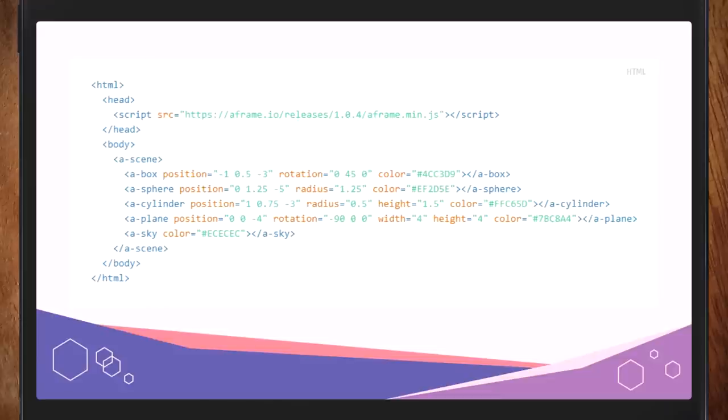So you include the script, and then you have the a-scene, which, if we're going to take your metaphor further, is basically the SVG tag. Your A-Frame tag is the a-scene. That includes a camera, some lights, and other things. And then you start adding the other things yourself. So here we have a box that's a meter by a meter by a meter by default, and it's placed 1 meter to the left, half a meter up, so it's not in the ground, and minus three meters backwards.